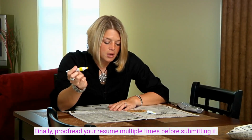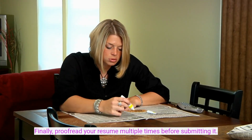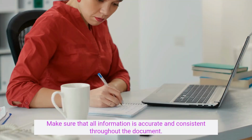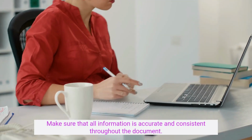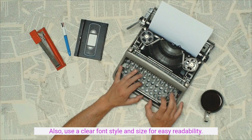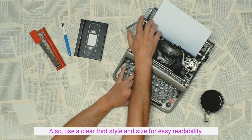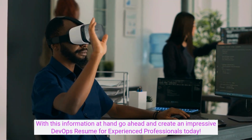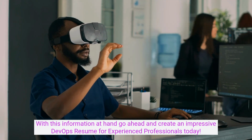7. Proofread your resume. Finally, proofread your resume multiple times before submitting it. A single typo or grammatical error can decrease your chances of landing an interview. Make sure that all information is accurate and consistent throughout the document. Also, use a clear font style and size for easy readability. With this information at hand, go ahead and create an impressive DevOps resume for experienced professionals today.